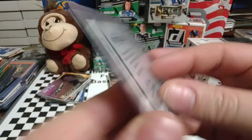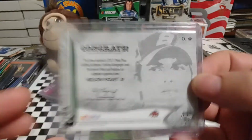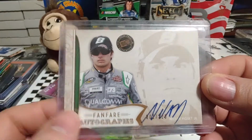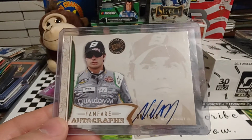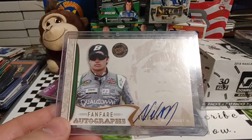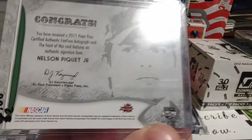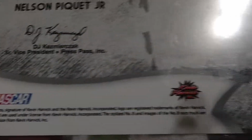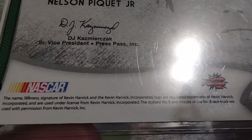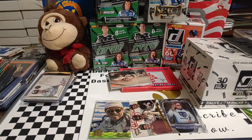And a Nelson Piquet Jr. Fanfare autograph. Of course, Nelson Piquet Jr., son of former Formula One World Driving Champion Nelson Piquet. And I can't remember if Piquet may have been Fernando Alonso's teammate in that controversial race in, was it Singapore? Because it was the first night F1 race, and they had that crash, and what year is this card from? 2011, yeah, because that F1 race was somewhere about 2007 or '08.